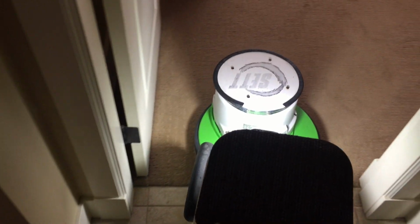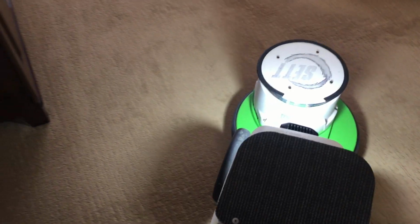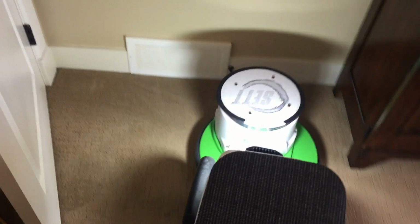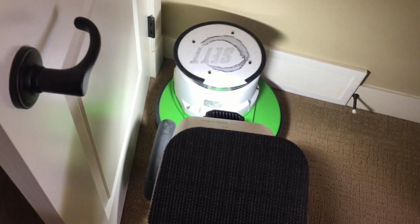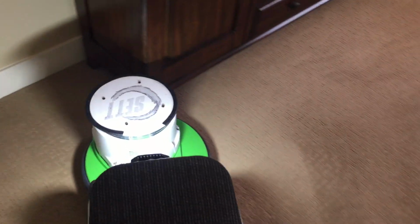And I've got an Oxy-Dry fiber pad on there. That will help to lift that pile, separate it a little bit. Can't unwear it, of course, but it's going to look fine. It cleans well, this carpet. This one isn't actually visibly soiled, I wouldn't say. But mind you, it's a color that does hide soil well.